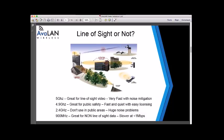The options for line of sight are really your 5 gig band, and that's great for almost everybody. It does obviously require line of sight. It's very fast, and there are professional grade radios out there that can do more noise mitigation in case it's in a high density environment. There are radios that use a different protocol that's a bit less polite than Wi-Fi, where it's quite powerful and able to dominate the fraction of the band that the radios are set to. It might not be as polite, but it's FCC legal. The Wi-Fi folks tend to just move elsewhere in the band, and it's a great way of getting it done and providing the high quality service that a video customer might require.